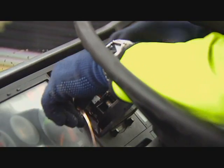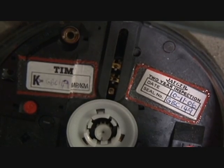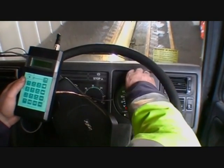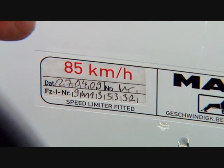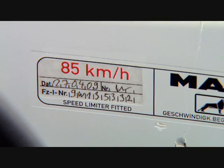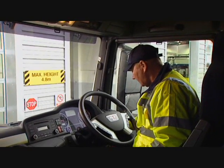Other vehicles may be fitted with analogue tachographs, and we'll also be checking the K-factor plaque, the calibration plaque, and any seals fitted to the instrument. And we use a piece of special kit for checking that the speed limiter works. And it needs to have a plaque displayed in a conspicuous position. This one is in the form of a sticker mounted in the bottom corner of the windscreen here, out of the driver's view. Right, we've built our air up fully.